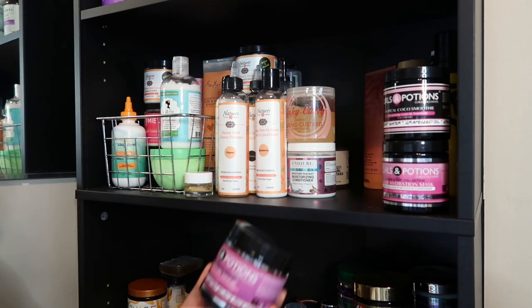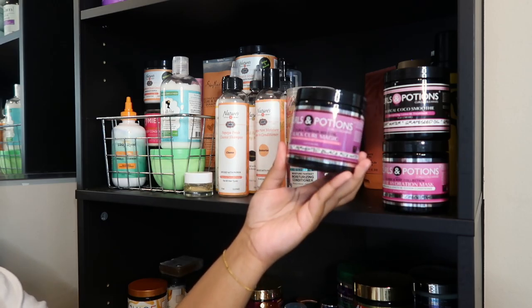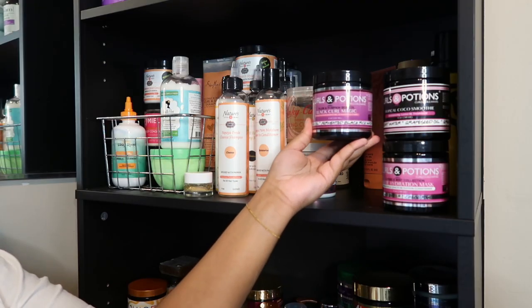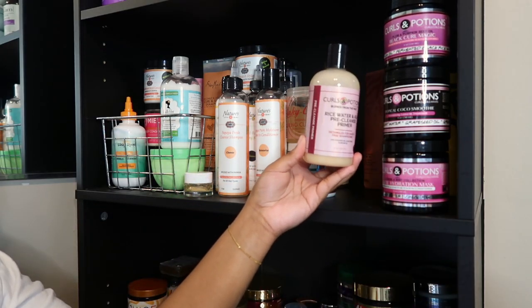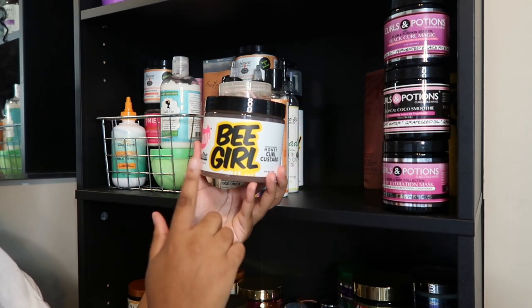in the cooler months. And then last but not least, I have the Plum and Pumpkin Seed Oil Black Curl Magic. And I heard that this actually has a lot of hold, so I'm definitely curious to try those two together. But those are the 3 products, so 4 products that I have from Curls and Potions left.